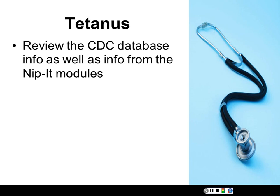Is this covered by vaccination, by an immunization? It's preventable, yes. And who do we worry about developing it? Well, obviously non-immunized people. But let's say they're non-immunized. How can they contract it? Where does it live? It lives in the dirt.